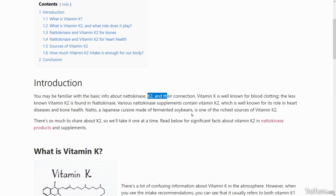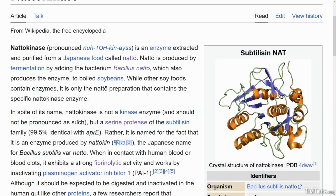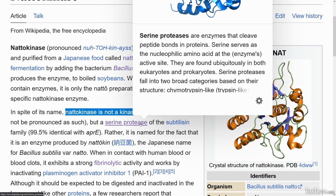They say it's a protease, which means it breaks down proteins. That's my understanding. They say nattokinase comes from a Japanese food called natto. So to produce natto, which is a Japanese food, according to this article, they boil soybeans, and then they add this bacteria, Bacillus natto. And apparently the bacteria produces the enzyme. And they say nattokinase is a serine protease, which are enzymes that cleave peptide bonds in proteins.